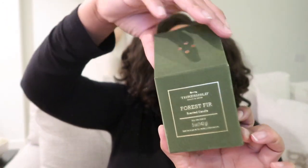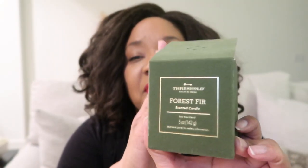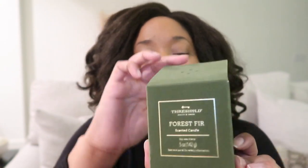Oh, I almost forgot the perfect gift idea. I'm not keeping this for myself. I picked it up because it was the last one. And then I thought, oh, so-and-so would like this. It is another candle. It is by Threshold and the scent is Forest Fir. It is $8, but it comes in this beautiful velvet green box with gold writing.